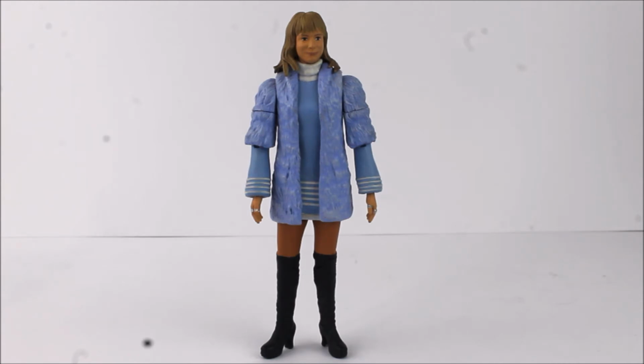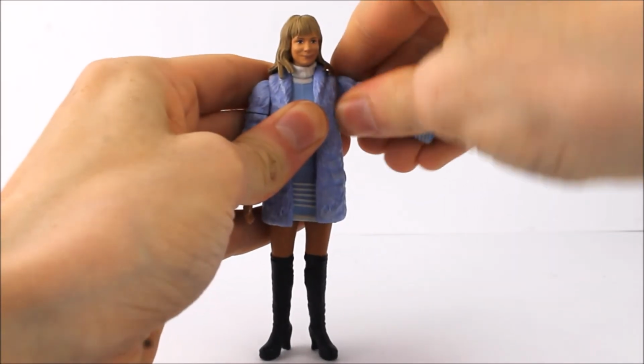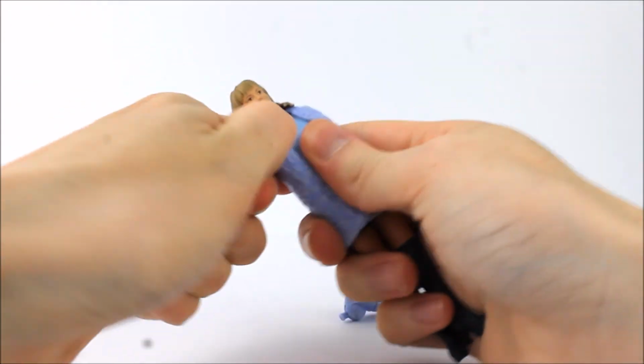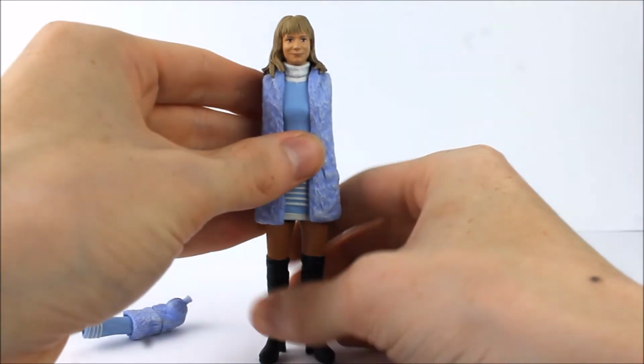And with Jo they decided to take it to a slightly different level, because if you rip off the arms of the figure, as you can see it can be a little bit of a struggle at some points, but if you tilt the arms and pull them, you can completely rip them off, which does create a very odd looking Jo Grant, it has to be said.